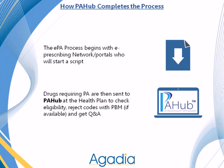The first step in the process begins with the e-prescribing networks and portals, who will start the script. Those drugs requiring a prior auth would then be submitted to the health plan, where PA Hub sits, and we're going to check eligibility and reject codes with the PBM, where we're able to do that, and get the clinical criteria appropriate for those reject reasons, the patient's benefit levels, and things like that.